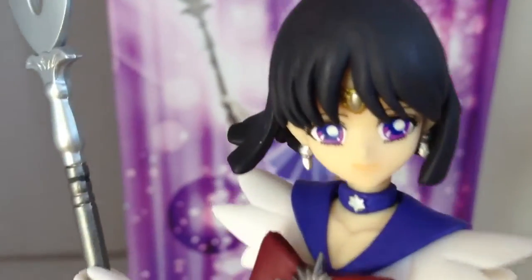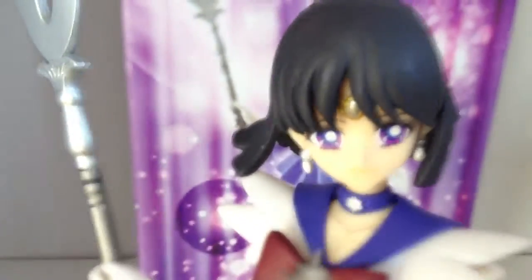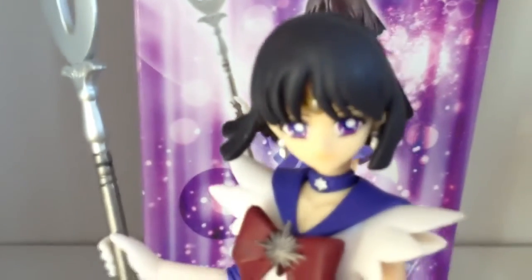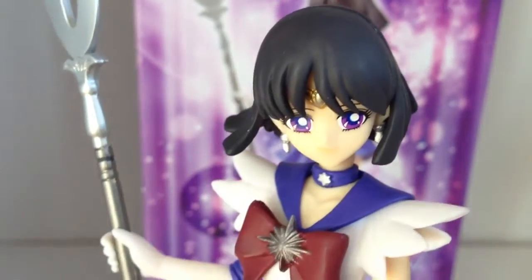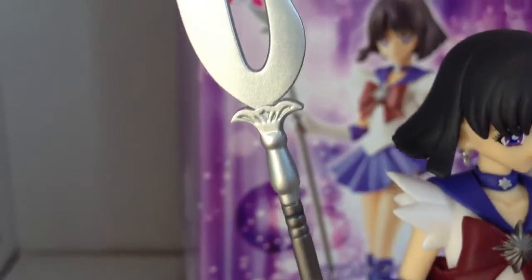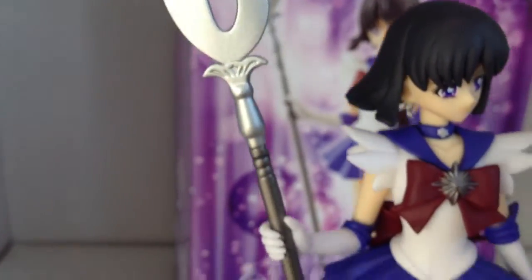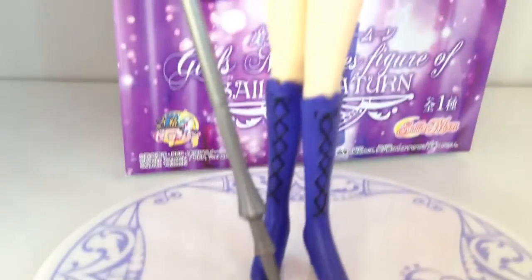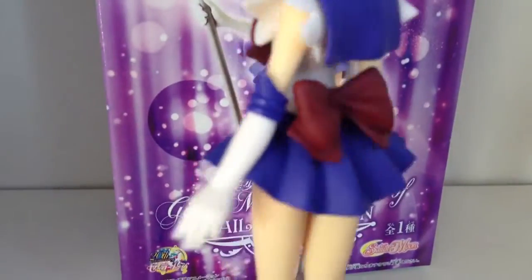And you do get her little, again, this probably has a special name, but her sort of headband or headpiece. Sorry, we're losing focus. And you do get the nice earrings as well. And even her wand here, again, you can just see the nice detailing on all that, right down to the bottom. So very nice figurine. You also get this nice ribbon on the back, and the hair is there as well.